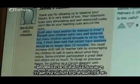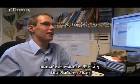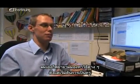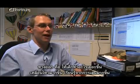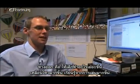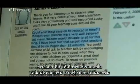This person's mentioned the 15 minutes on the carpet as a maximum, which is a fair point. I've wrestled with this quite a lot in my career, and you're always mindful of that. The way around it, which I'm going to try in the future, is to make it more hands-on, more kinesthetic, children moving around more, sort of play-based learning, if you like.